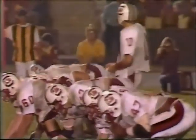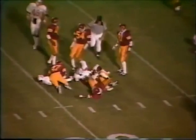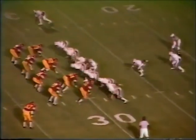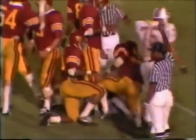Army 26, California 19. And hey, well, we'll get back to that in just a moment. Here comes Rogers. Rogers with one of his biggest gains of the night. And that was Eric Scoggins on that tackle. Excuse me. Percy Reeves. It is second and eight now. No running room at all. Byron Darby, Ricky Gray, and Dennis Edwards.